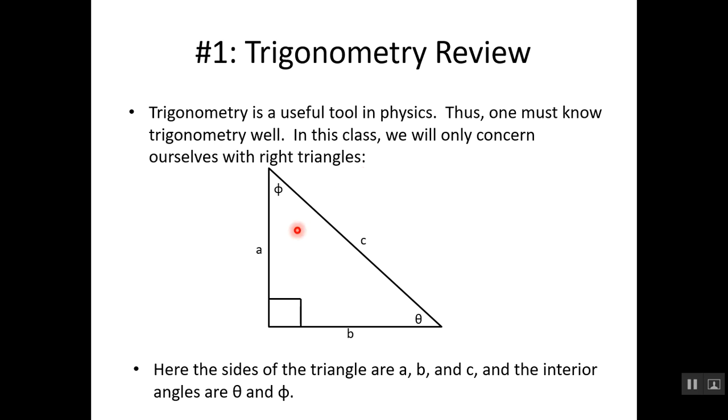So here's a triangle. And trig is used to basically study triangles. That's the whole point of trig. So you can study triangles other than right triangles, but almost all the triangles that we talk about in physics are going to be right triangles. So we're going to focus on right triangles. So of course the right triangle has an angle which is 90 degrees.